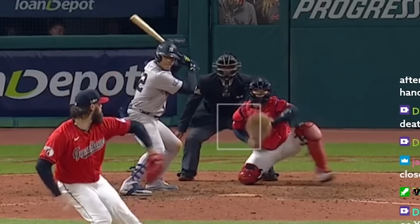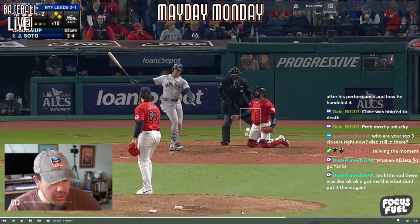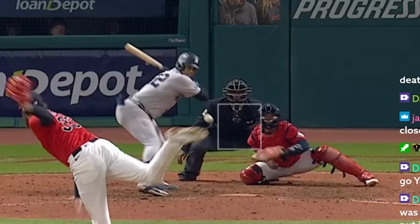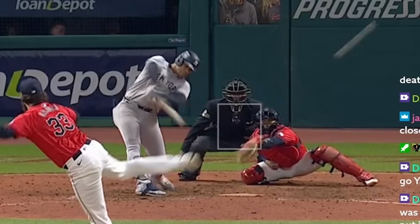1-2. He throws a good changeup. Once again, you see him throw his butt out. See? So you see him throw his butt out. He throws his butt out here. See? He throws his butt out, but it's 82 because he throws such a slow slider. So it comes back over the plate, and then he emergency swings because it's so slow. So that's a good adjustment, but he's not right on it either.